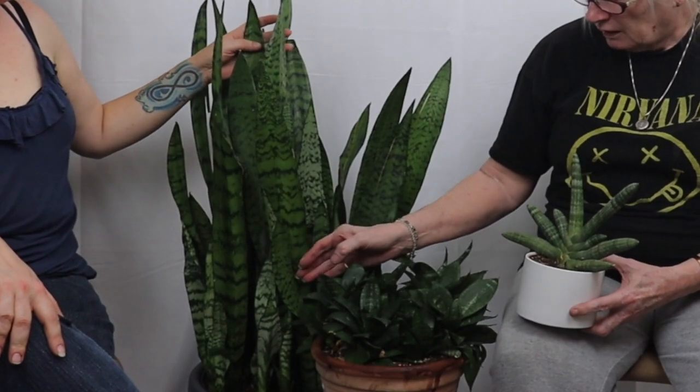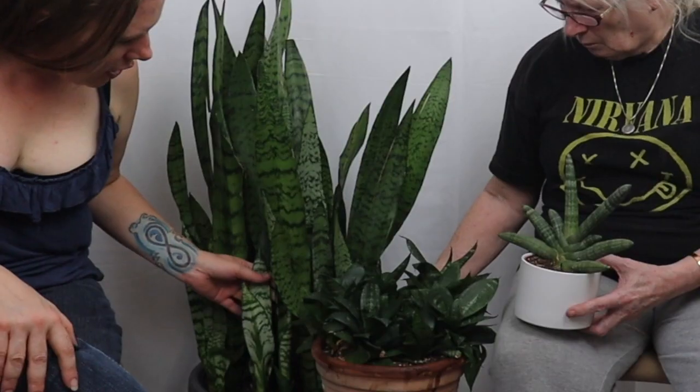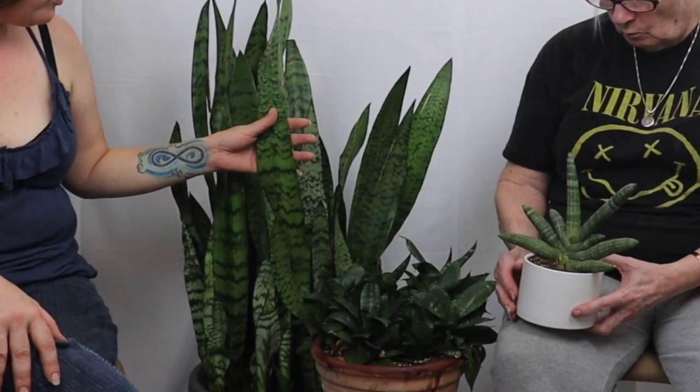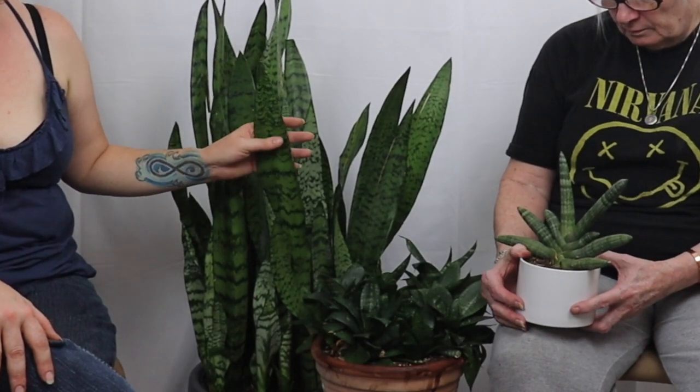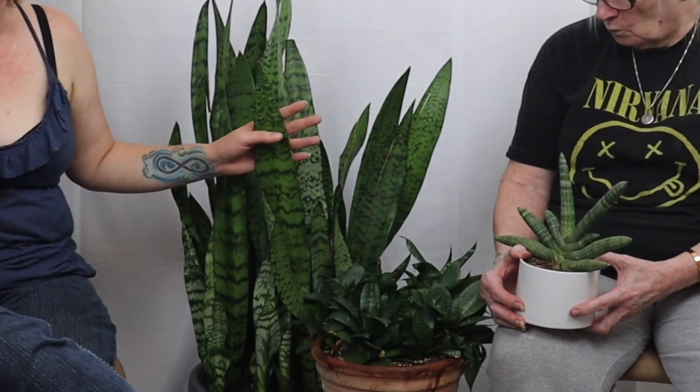They do tolerate low light very well, but yeah, we got a bunch of little babies over here. I think why everyone's getting so triggered about the move from Sansevieria to Dracaena is because people feel really passionately about these plants. They can pretty much do anything. They come in all kinds of forms.